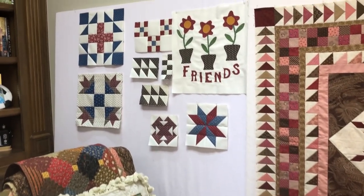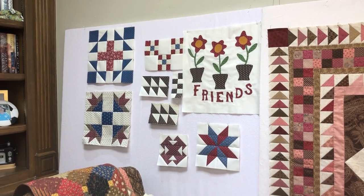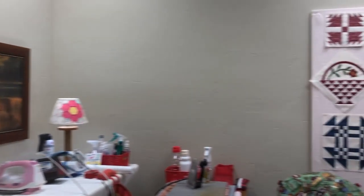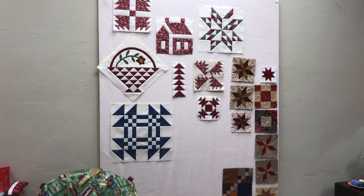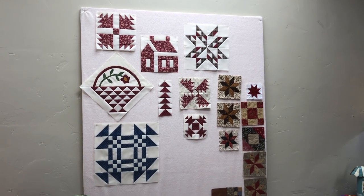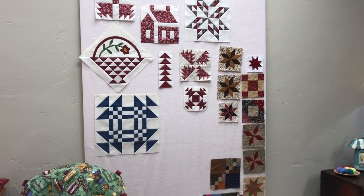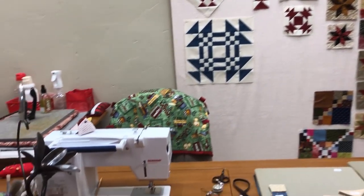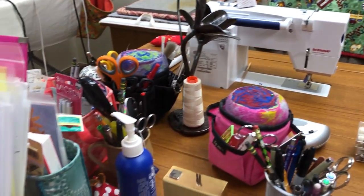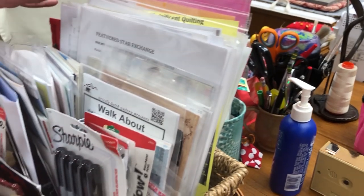And then here she's got one design wall over here. And then we have another design wall on the other side. This is Temecula, right? Yes. Block of the Month program. All right. Then we have lots of goodies. Like I said, Mary's got every tool that you could probably imagine.